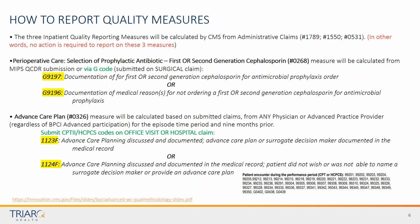So I think of this as something that's being done in an office visit prior to the surgery. It can even be reported on a claim where you're billing hospital rounds. But I think most folks think of this as something that's happening prior to surgery. It's possible the patient has an advanced care plan on file with their PCP or at the hospital.